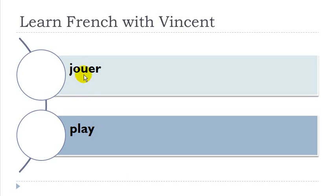Jouer. Okay, remember you combine this O and U, you get the sound OU. So joue. Okay, J is pronounced like J. Joue. And then ER here, you combine them at the end, E. Jouer. Tourner. Same thing here if you listen carefully. Tourner. R is not that strong. Tourner. Okay?